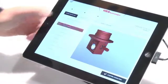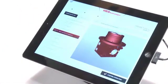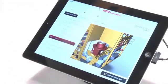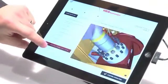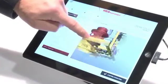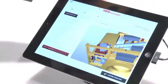Now, as you can see, as we step down through a few of these, this helps and avoids complex training, not just for the application itself here on the tablet, but actually for how to even do the assembly steps. Now, as we finish the last step, you can see that the same type of panning, zooming is available with the finger. With every one of these steps, provide a different perspective if needed.